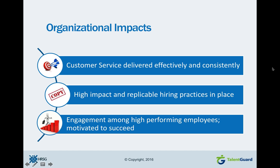So, of course, the organizational impact for this company is that customer service is delivered effectively and consistently. You're able to provide good service to your client because you have somebody in the role who can do that well. And you've put into place competencies that define behaviors that are your standards for hiring, and you're able to put into place hiring practices that help you focus on those competencies and match an employee's fit or potential against them. And then it contributes to high engagement among high-performing employees who want to stay, who want to grow the company and love working there.